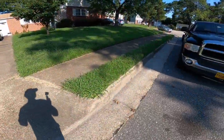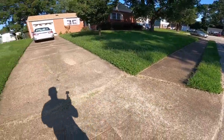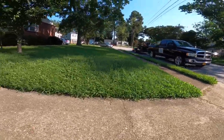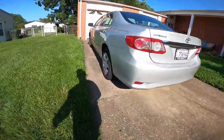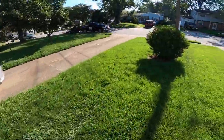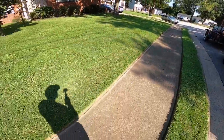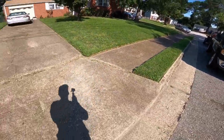Just a quick little before footage, and then we'll show the finished product. This is a bi-weekly. As you can see, it's gotten a lot of growth over the last couple weeks. All right, this is the finished product. Georgia lawn, cut at 4 inches today.